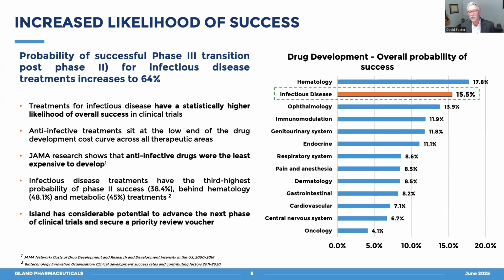I think this is an interesting slide. Not all indications are created equally.